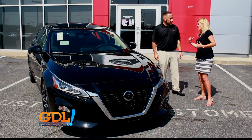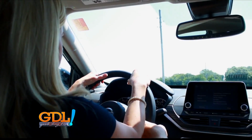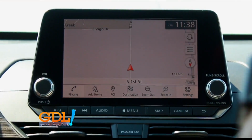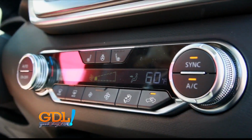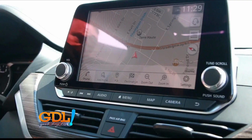Now, I know where I'm going because I've been to French Lick a lot, but for the person who might be traveling to a new destination, tell me about navigation. Sure. So on the SL and higher in the Nissan Altima, you can get a navigation system. It's really user-friendly, super simple, voice-activated. Or if you don't want to spend the money on the navigation, all the Altimas come equipped with Android Auto and Apple CarPlay. So simply hook your phone up and you can use your Google Maps or whatever you so choose to use.